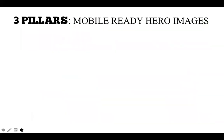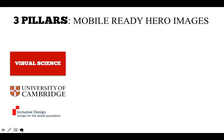So the three pillars in terms of the way we've worked to create mobile ready hero images. So it's not been a case of trying to design banners and try and get standout. There's been some real science and kind of restraint in thinking shopper first about this. The first is visual science, and actually pairing up with the University of Cambridge to take an engineering, rigorous scientific approach and create a test for us, which Sam will explain in detail in terms of helping people see the four most important things: brand, format, variant, and size.